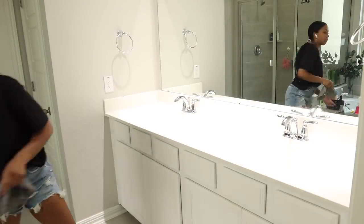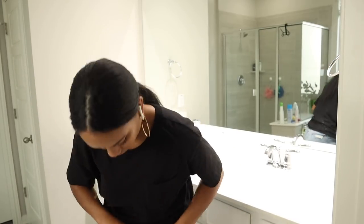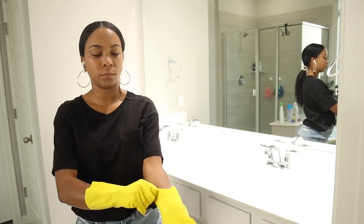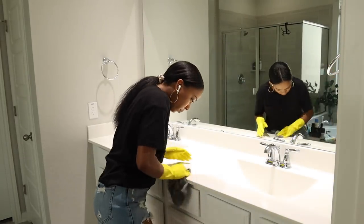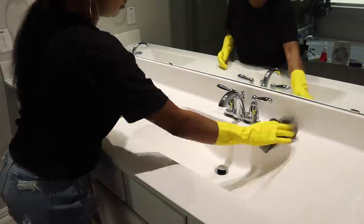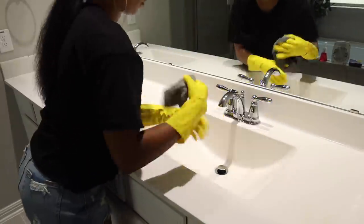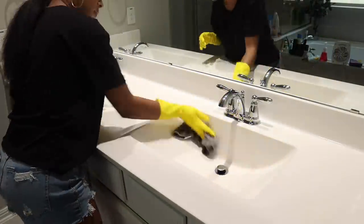So I'm using the multi-surface spray that I showed you guys earlier by 7th Generation, and it says you don't have to wipe it once you spray it. I don't know why I feel like I have to wipe things once I spray them, especially in the bathroom when there's makeup and things on the countertop. So I'm just gonna wipe it up anyway. The smell isn't like the best thing you've ever smelled. It's doable, it's not terrible, and it does not linger, which is good. I might be trying this out in my kitchen.